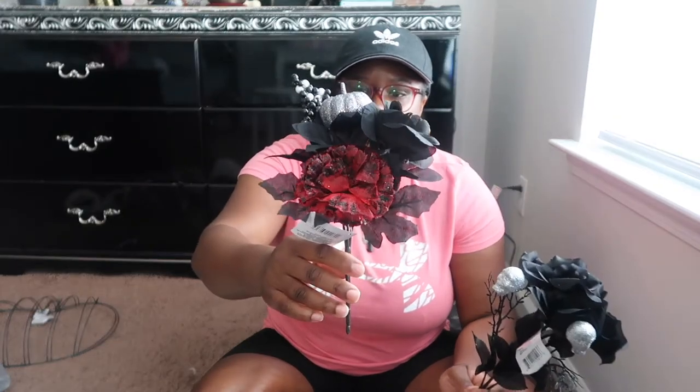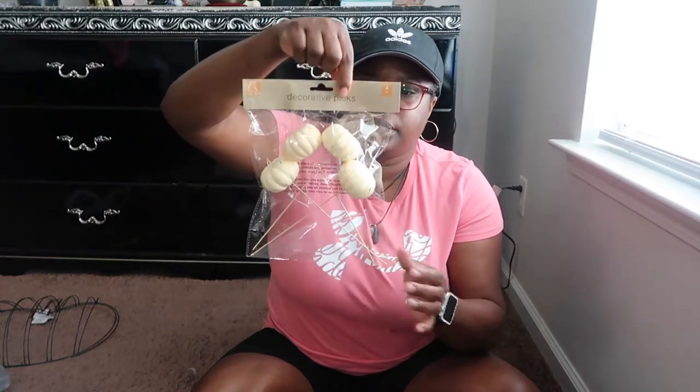Got these right here. Well, you guys already saw this one and this. So I didn't realize I got a lot of black, but that's okay. That's really honestly okay, because I can do black roses, like a bouquet of black roses, and then a hint of the purple in there somewhere. So yeah, got that. Then I still got these decorative picks.